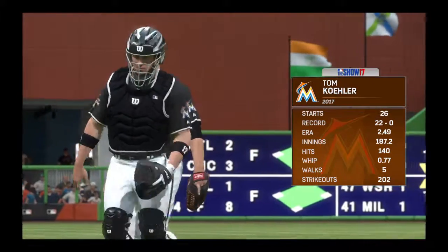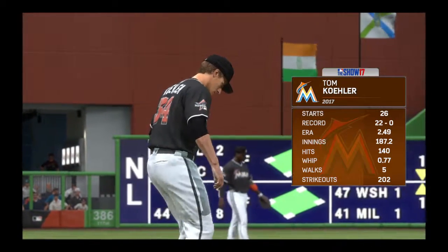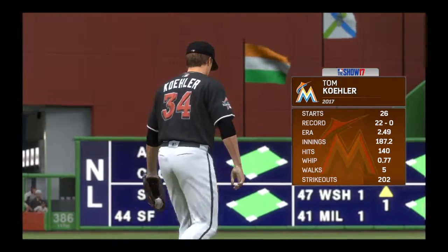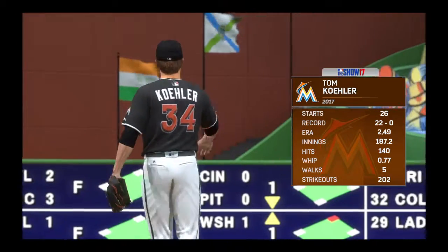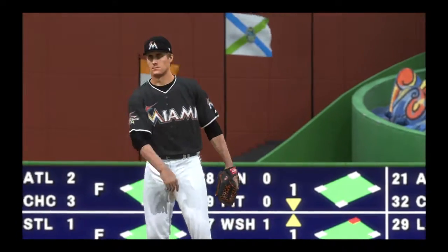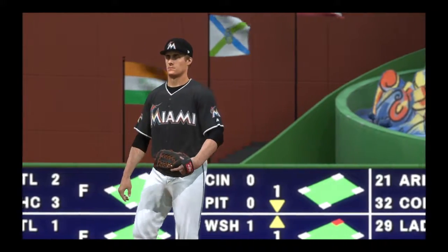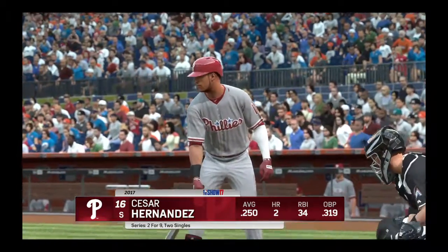Tom Koehler gets the ball for Miami in this one. What do you have for us on him, H? You know, I'm excited to watch this guy pitch. He's got over 200 strikeouts on the season. With that comes a lot of innings. He's very durable, almost like a throwback type of guy. So watching him execute his game plan is very fun to me, and I hope he's on top of his game today so you can see the best of him as well.